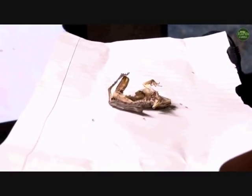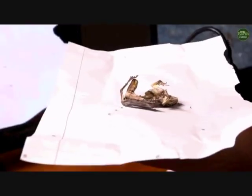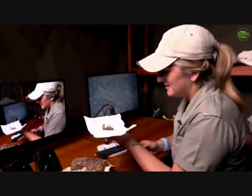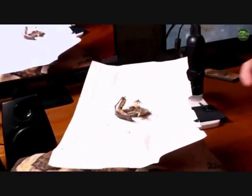Can you guess what that is? I bet you're all thinking it looks like a frog. Hey, it is a frog. It's definitely a frog. You can see that it used to have skin on it, but the ants have cleaned it up. So they're just going to leave the skeleton.